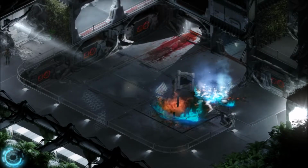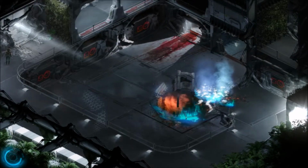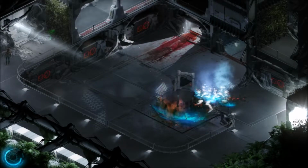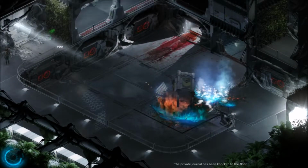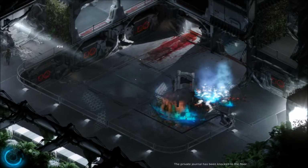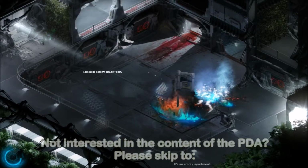Well, I would tell her to perk up, but she kinda has a point. She's in a bad spot, but she's also a tough girl, so she'll probably make it work somehow. But first, we'll check out this PDA that's been lying up here teasingly all this time.